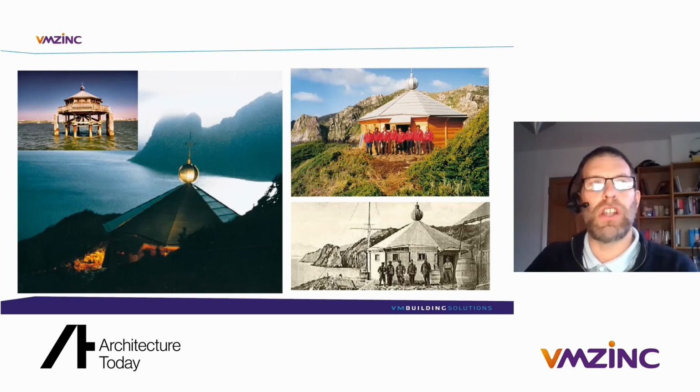There was a slightly smaller model of this also built in La Baie of La Rochelle in Western France, slightly more accessible. But again, this shows how well zinc deals with a marine environment. It's actually almost in the sea.